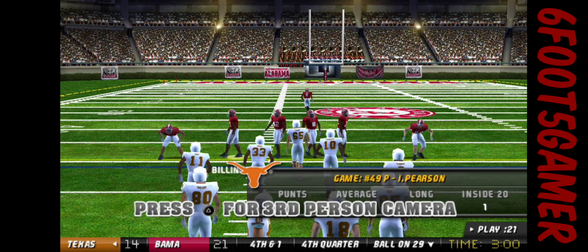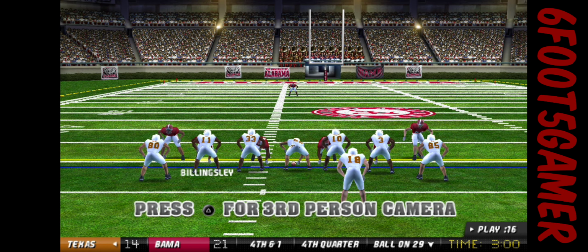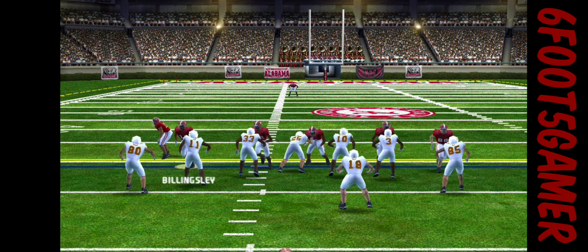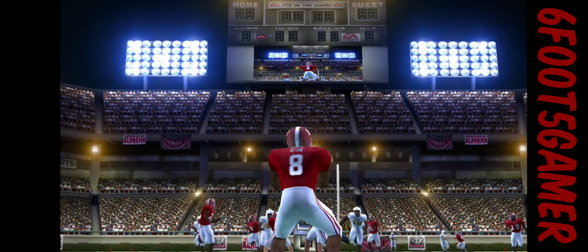It's 4th down, and the punt team lines up. Number 8 will be the return man. He gets it off. Signals for a fair catch.